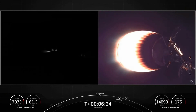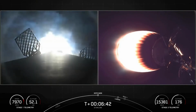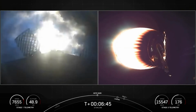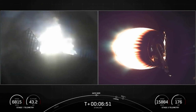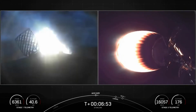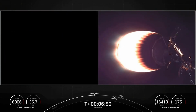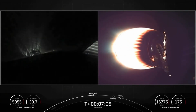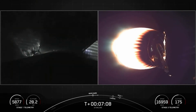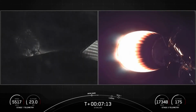Just a few seconds away. FTS has safed. A few seconds away from the entry burn. Stage 1, entry burn startup. And you can see that plume is starting to expand as the other 2 engines begin to fire. Stage 1, entry burn shutdown. And there you go, the entry burn has successfully ended. And now we're just a little more than a minute and a half away from the final burn. Both vehicles continue to follow nominal trajectories.